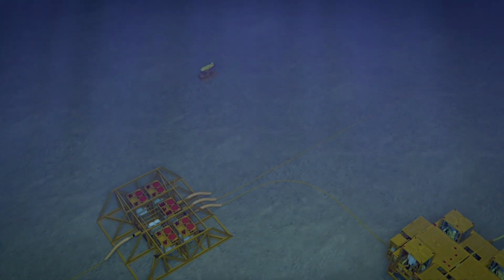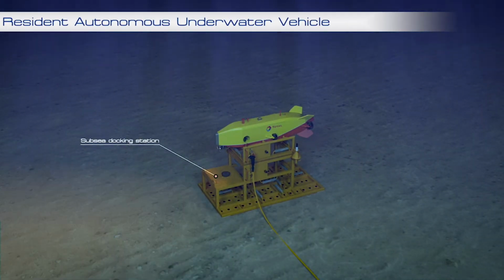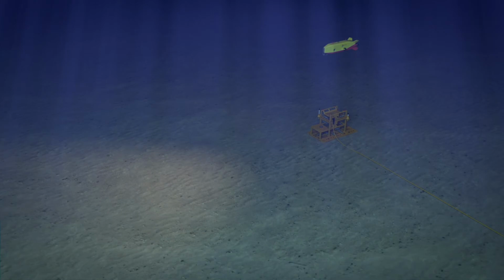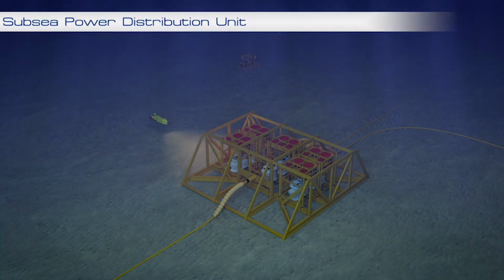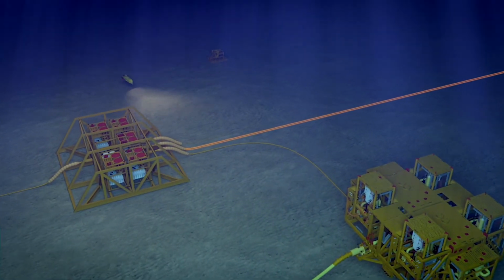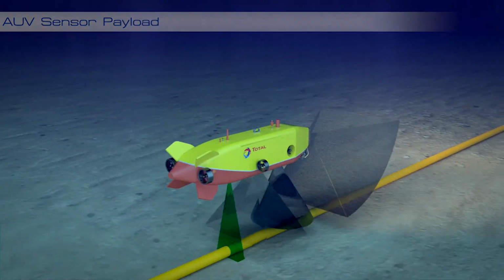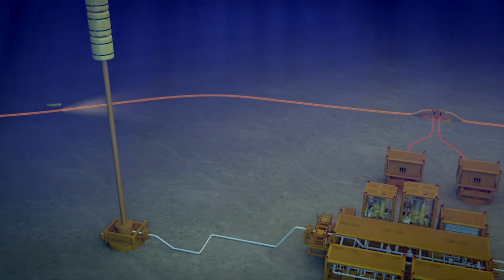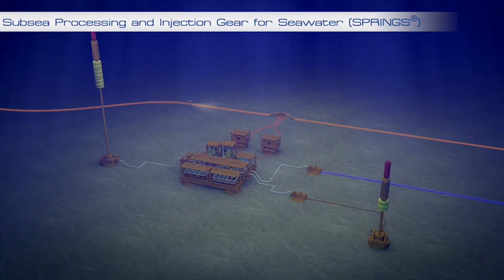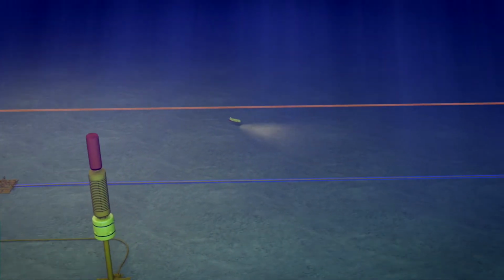An AUV, a resident autonomous underwater vehicle, provides regular and frequent inspections of pipes and other subsea assets without surface assistance. A central unit distributes the electrical power, transmitted from the coast by an underwater cable, to all production and processing systems. The AUV is fitted with an automatic pipeline monitoring system and a whole array of onboard technologies. Springs, the first subsea unit capable of removing sulfur from seawater before injection, delivers filtered water to 1/100th of a micron.